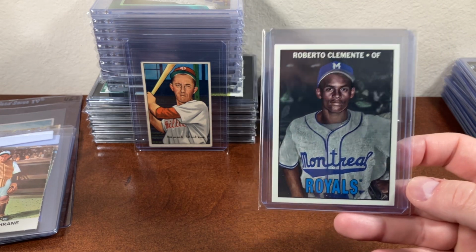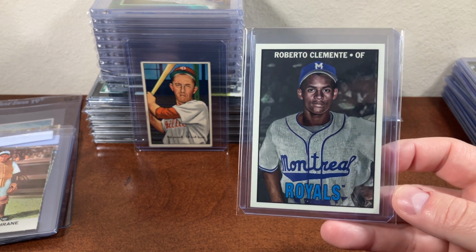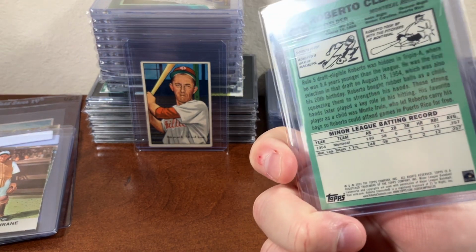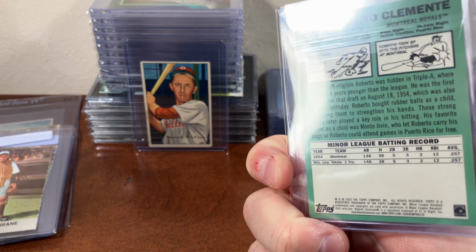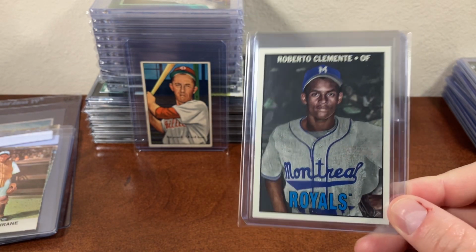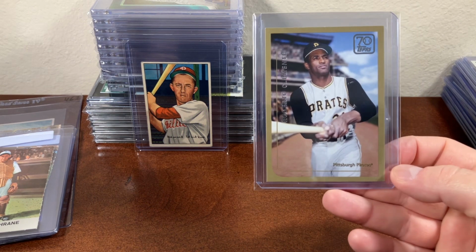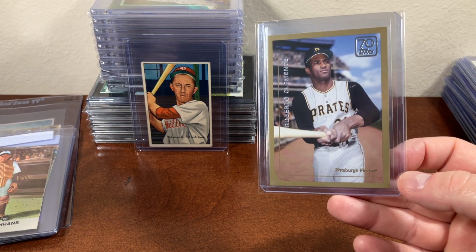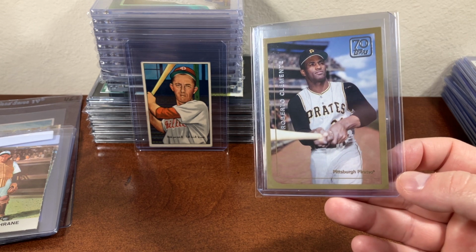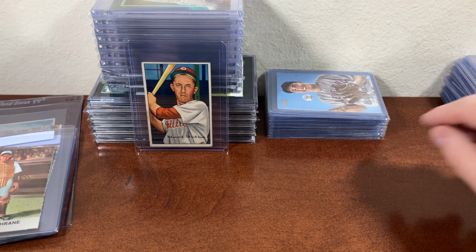And really love this card. This is a card of Roberto Clemente on a minor league team. And this is a Topps Heritage 2023. Really love that card. Here's another Topps Heritage. Looks just like the 1971 Topps. Roberto Clemente. Just a cool image.